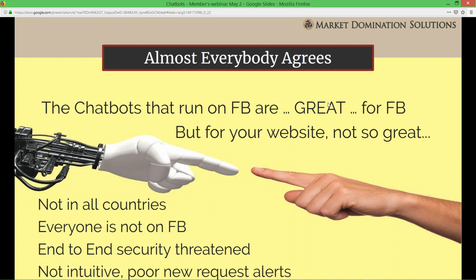And then, as far as I'm concerned, it's not intuitive. For folks who are not good with Facebook, and if you don't have the app installed, new request alerts, like somebody wanting to talk to you, is hidden. In the words of Douglas Adams, it's hidden down the end of a long dark corridor behind a door marked "Beware of the Leopard." It's horrible.